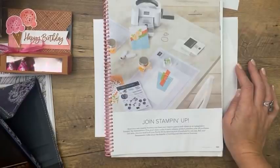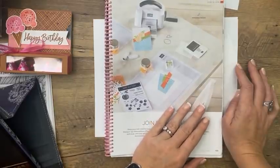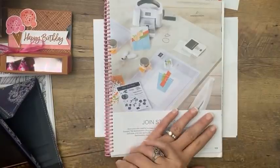And the other fun thing is that this summer when the holiday catalog comes out, you'll get to access it early and order from it early. Plus you get your discount on that. So I think that's probably my favorite perk of being a demonstrator. Buying that starter kit means you get early access to those catalogs.